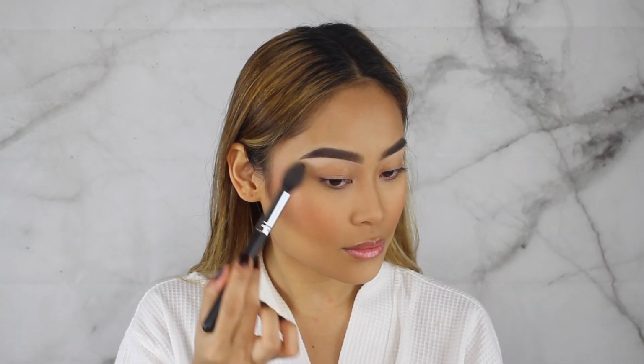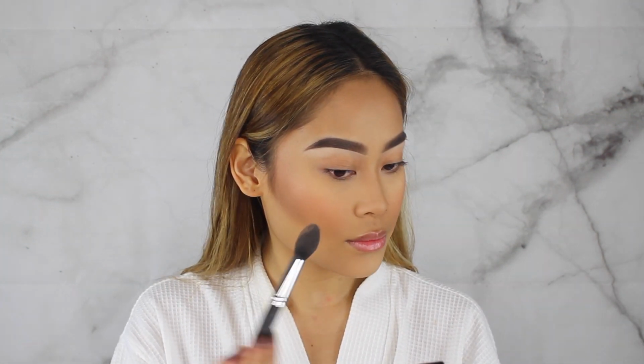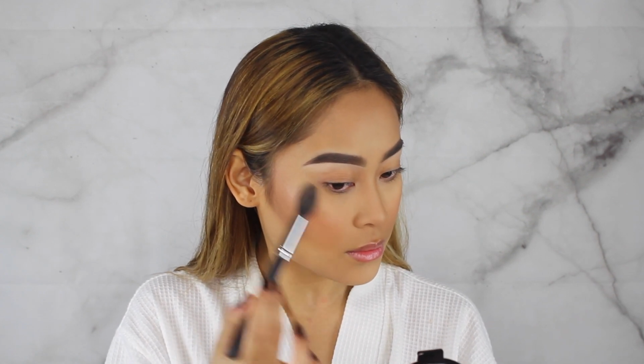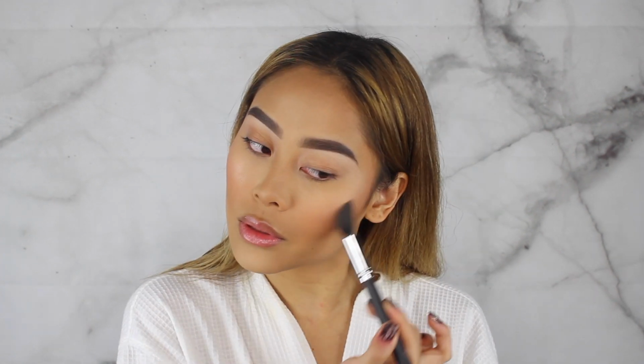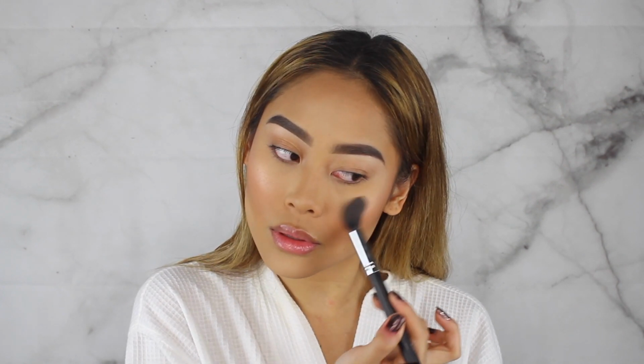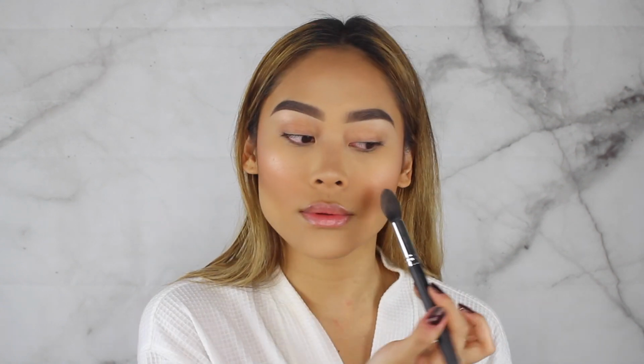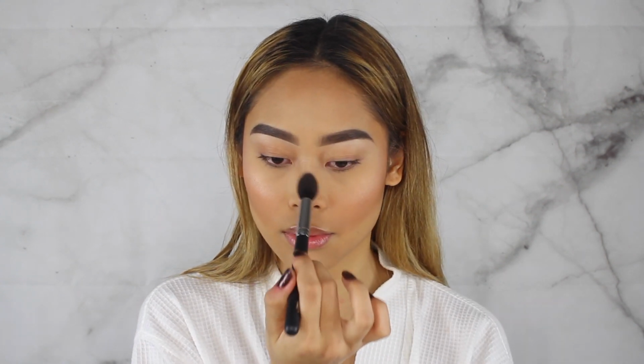Now my favorite, highlighter. Look at that, isn't it beautiful? It's the new Becca Gradient Highlighter. I absolutely love this highlighter. I feel like it goes with my skin tone so well. And it's also very, very buildable. I like to highlight the top of my cheekbones, my nose, and sometimes my cupid's bow depending on the look I'm going for.